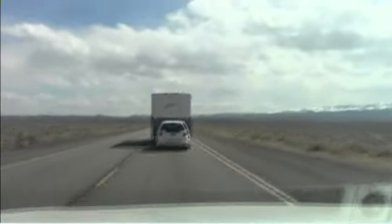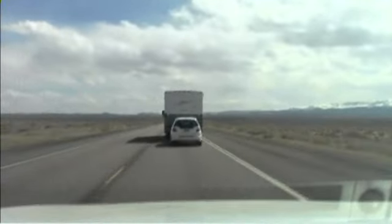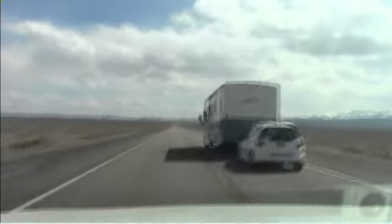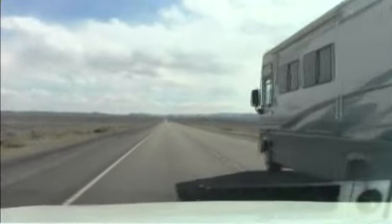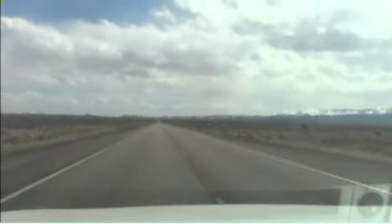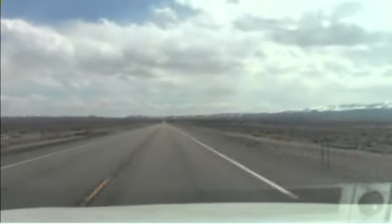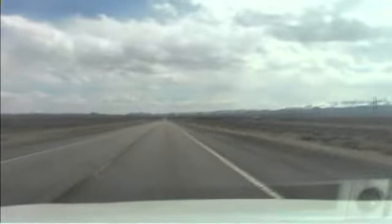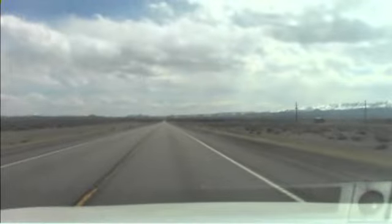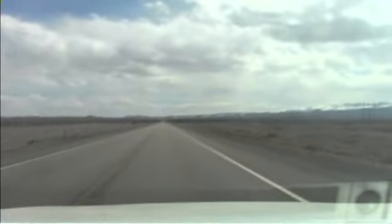To get around this slower moving motorhome here. If I can get my car to cooperate, this is one of these self-driving cars to some extent. And it doesn't want to do what the driver says sometimes. Right now, thank you. Looking for wild horses and wild donkeys.